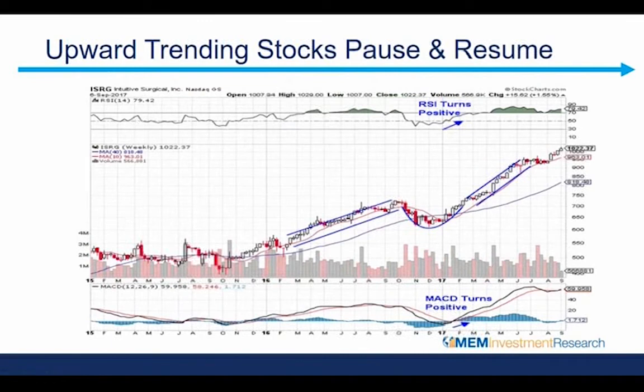And here is Intuitive Surgical, and we're looking at that same phenomenon, but we're getting a little more history here because this is what's called a weekly price chart. So each bar represents 1 week of trading activity. 2016 was a good year for ISRG. You can see the stock in a very clear-cut uptrend. Your RSI is very positive, as is your MACD.